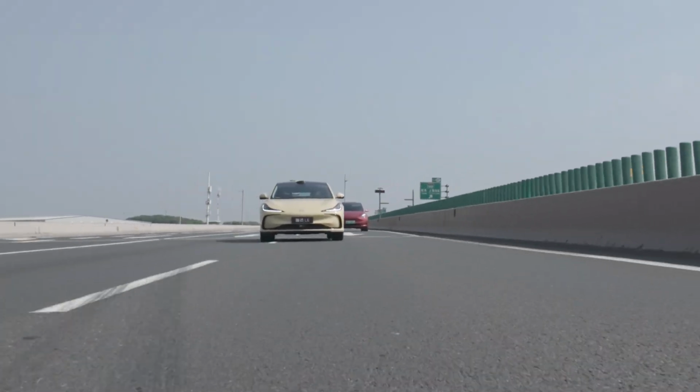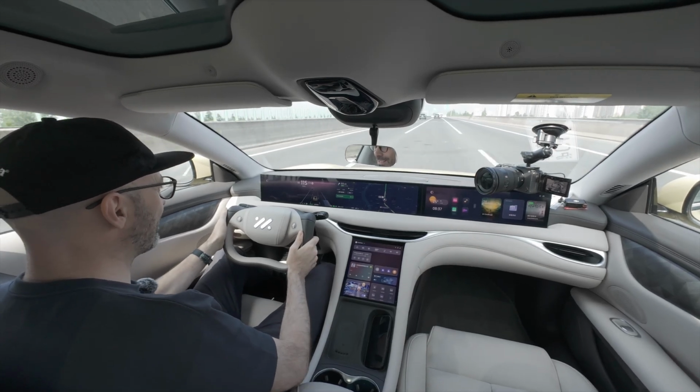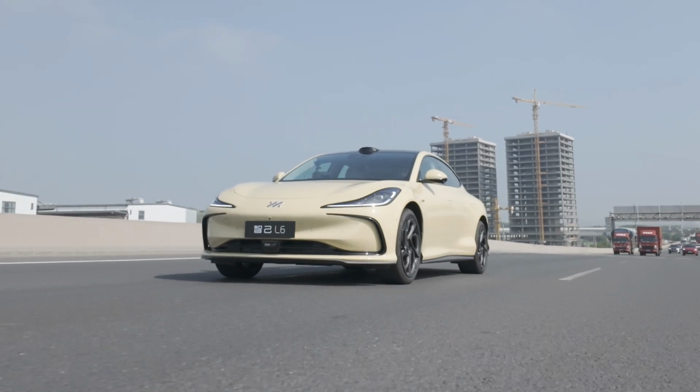Here we go. Bang that speed up. Oh, that is rapid. Jeez, that is fast. Yeah, cannot complain about that at all.